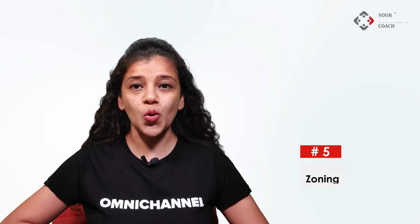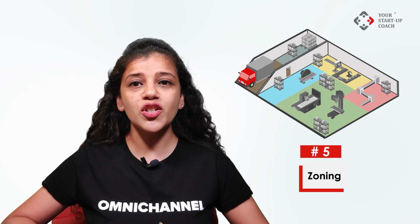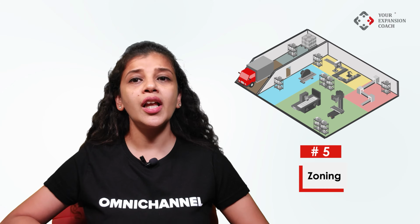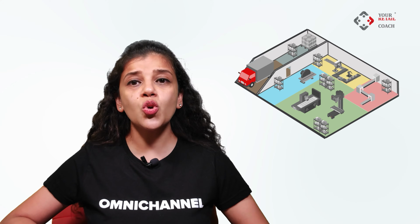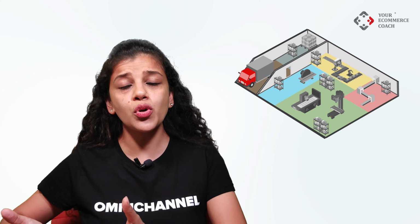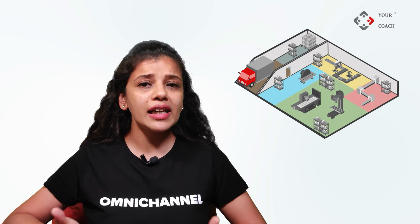Number 5, zoning. Dark stores should be divided into zones for operational efficiency and ease of audit. For example, blue zone for inbound, red zone for damaged or non-sellable goods, staff zone where they could have their food, utility areas, etc. Green zone for outbound area. Common mistakes like wrong order handover, slow dispatch, delayed goods return, etc. can be avoided if the zones are appropriately mapped and adequate area is allocated for each zone.